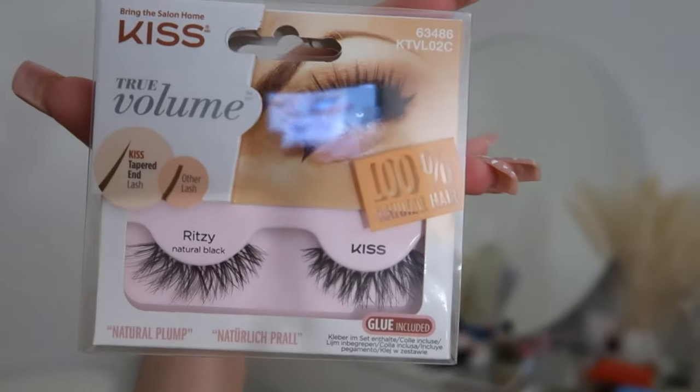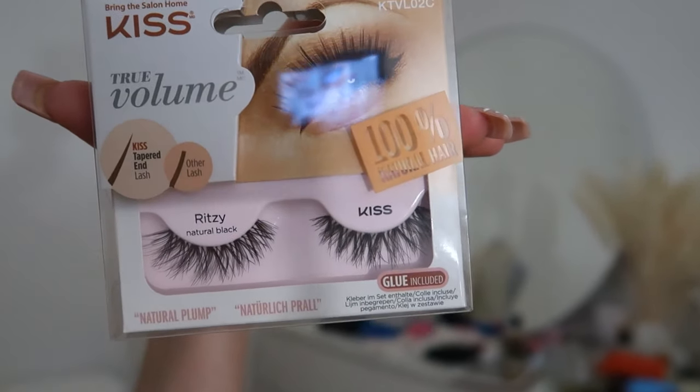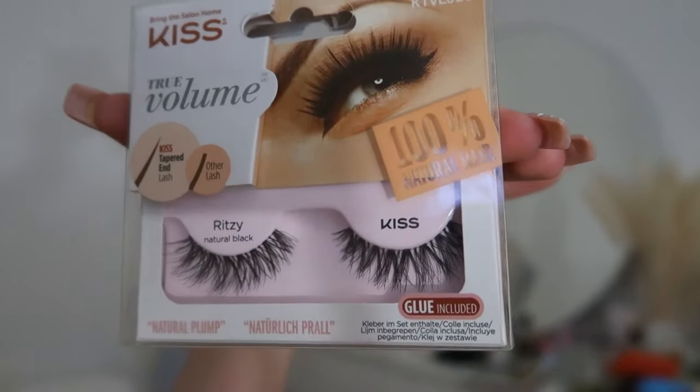We are back now from the markets and I also went to the drugstore and got my favorite lashes. They're these ones, the Kiss lashes, and they're the Rootsy ones. They just look really, really good. They kind of give your outer eye corner a really nice cat eye effect. That's why I love them so much.